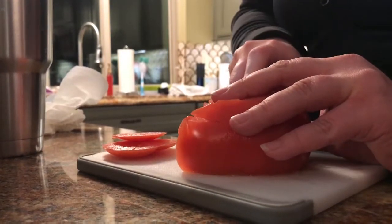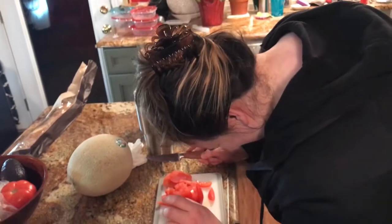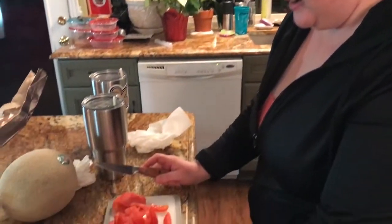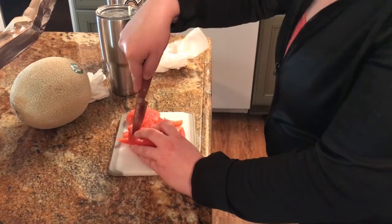Why are you sawing it? Because I have absolutely no idea how to cube a tomato. Sarah's sawing the tomato. She doesn't have any idea how to cube a tomato. I started to slice it and then my brain just couldn't go anywhere from there. I don't know how to fix it. It's a good thing you're pretty and attracted a husband that knows how to slice tomatoes for you. When have you ever sliced a tomato for me?